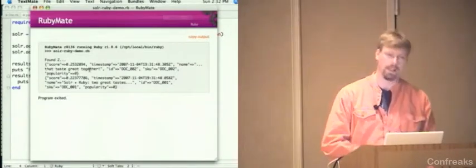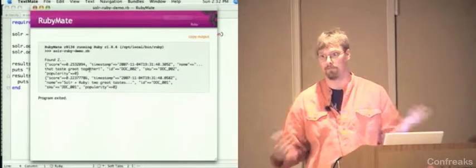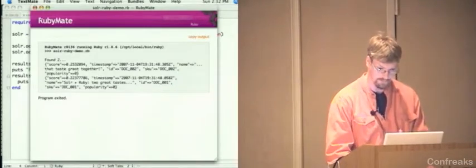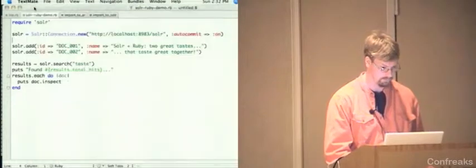So you know, and that's a tunable factor. Is a word in a shorter field more relevant than that same word in a bigger field? That's one of those things that you can adjust. But that's the reason that these things came out in a different order than we actually indexed them, because it is doing the relevancy-based ranking there.